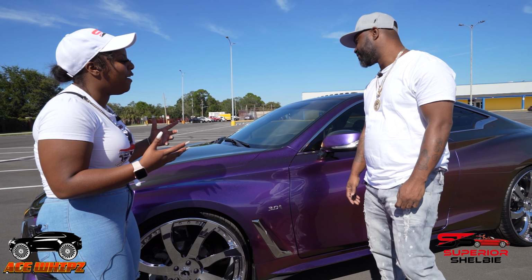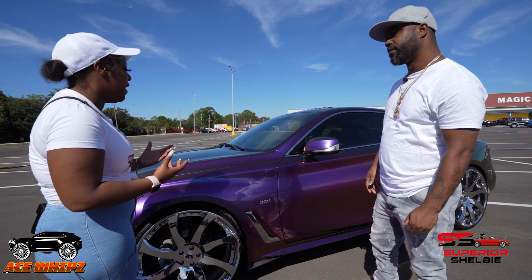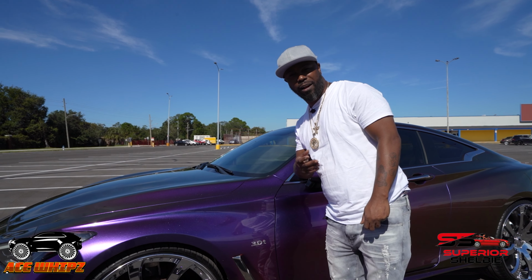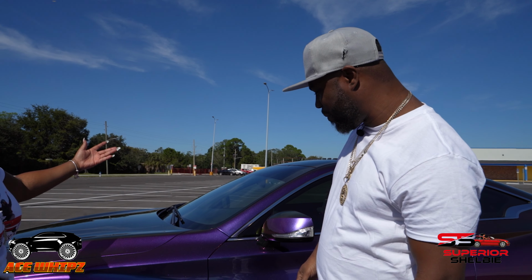But I love everything about what you did with this car. Just the reasons behind the paint is amazing. And you guys already know who did the paint jobs. And we Nate the Great 407, man. Y'all already know what time it is. Go see Nate the Great 407, man. Y'all know what it is, man.